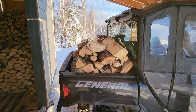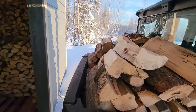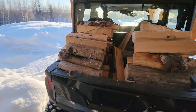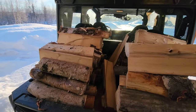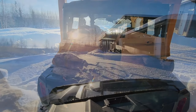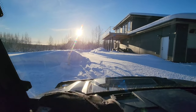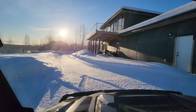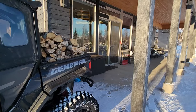Well, there you go. General is full of wood. We got spruce on one side, and then the birch stacked on the other side. And now we'll head over towards the storage box by the sliding door inside the house. Wow, what a beautiful day. And that was just a short trip to the house.